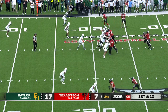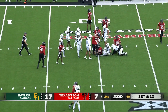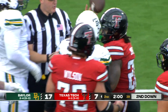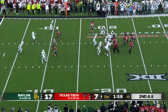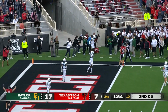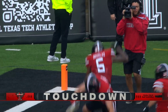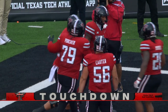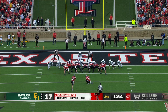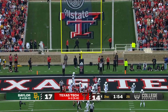And Caleb Douglas has been the go-to. Approaching 2 minutes to go here in the first half. Brooks to the 20, and that will take us to the 2-minute timeout. Here in the first half, Texas Tech on the move, and a trick play to try and get some more points, and they've got it. Jalen Conyers to Caleb Douglas for 6. In 4 minutes and 18 seconds. And the extra point is good.